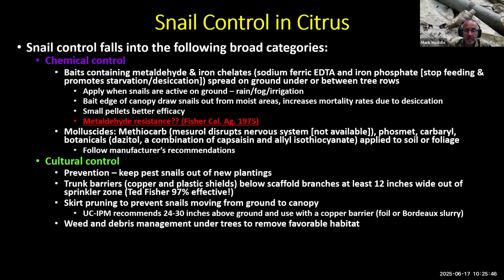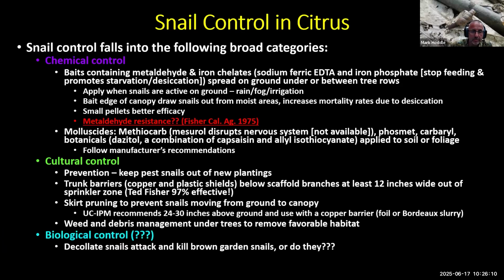Also, weed and debris management under trees is important. This removes favorable habitat for snails, especially shelter where they can get out of the heat or cold and avoid direct sunlight and maintain themselves in areas that may have a more favorable humidity for them. Basically desiccation avoidance habitat. You want to remove that for these snails.